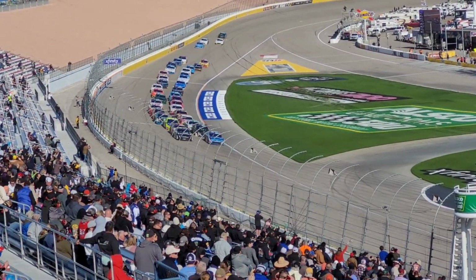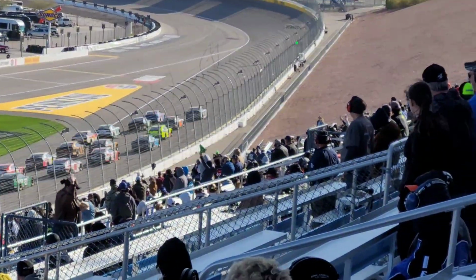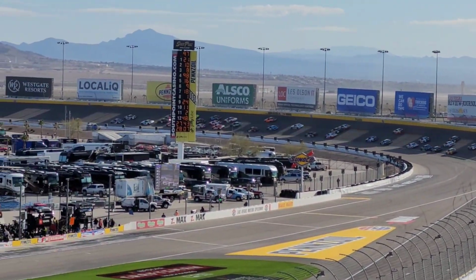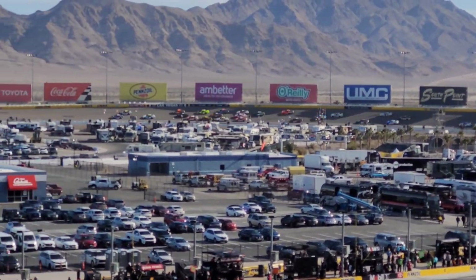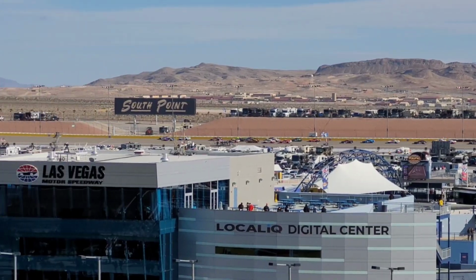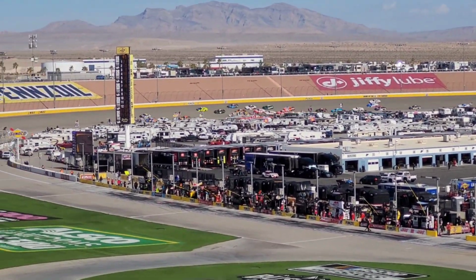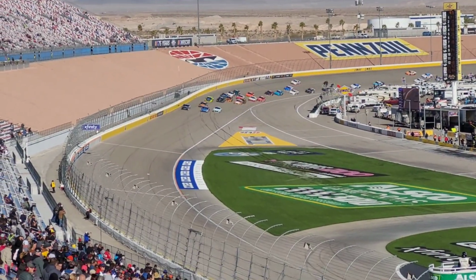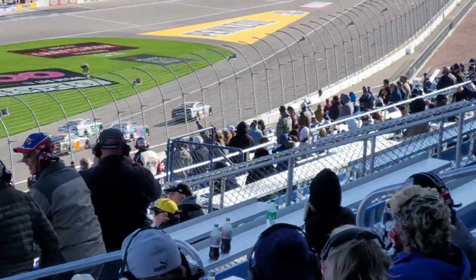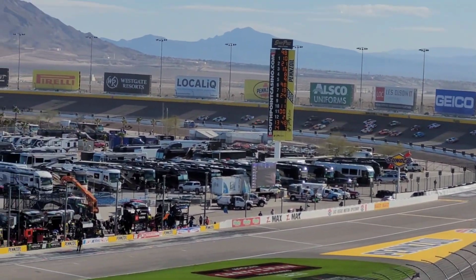Let's get this final stage underway. It is windy. You can only imagine how it is on the track right now if it's windy up here. Three wide for the lead. Three wide for the lead. Kyle Busch led the lap. Let's go.